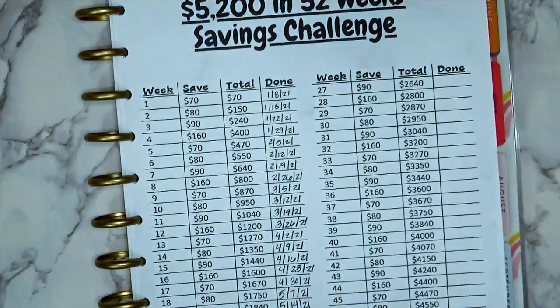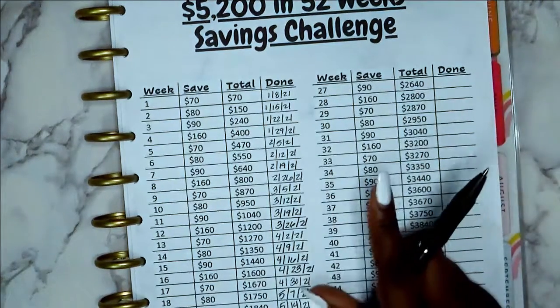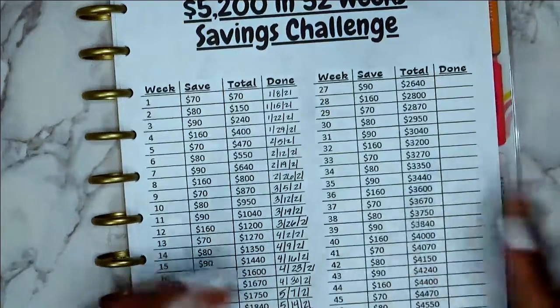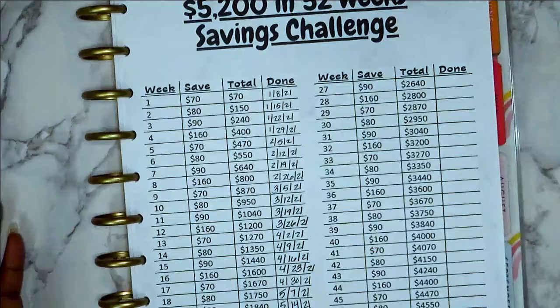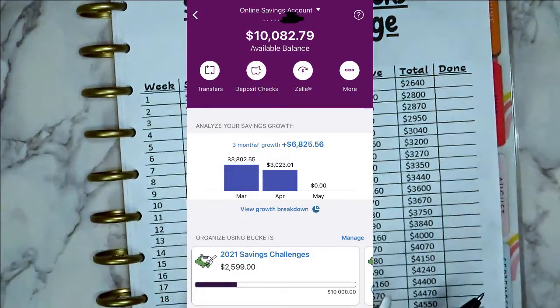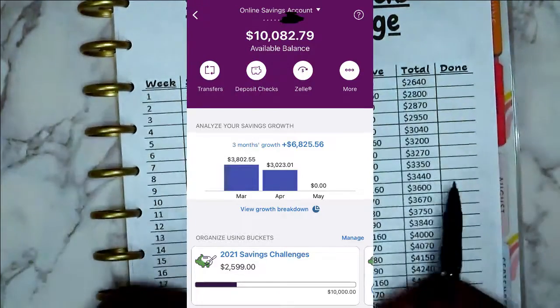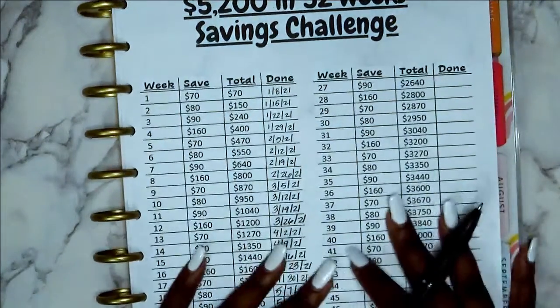We will actually be wrapping up Q1. No, we already wrapped up Q1. We will actually be wrapping up Q2 at the end of June. So that means that once I finish wrapping up Q2, I'm going to move all of Q2's funds over to my Ally savings account, which is where Q1 is currently housed. I will post a screenshot right here. This is what I saved from the savings challenges from January through March, and I just simply moved it over to Ally because I get a better interest rate with Ally. So I'm going to do the same once I get to the end of Q2 with this.